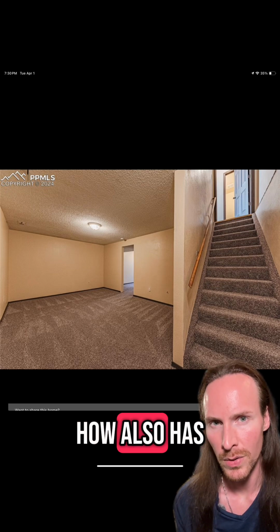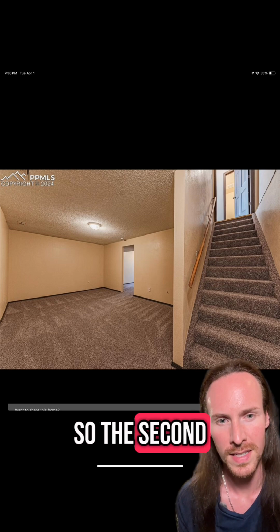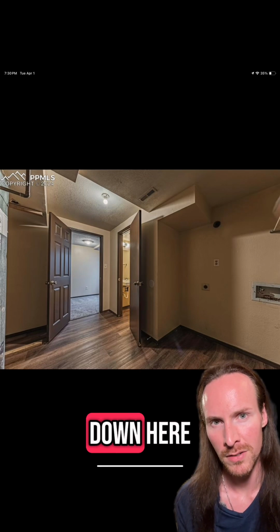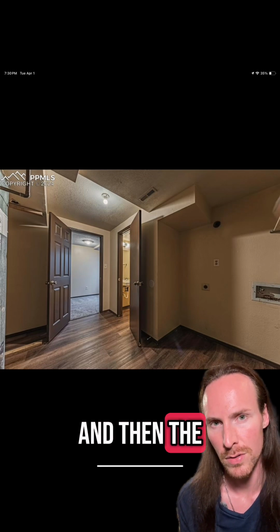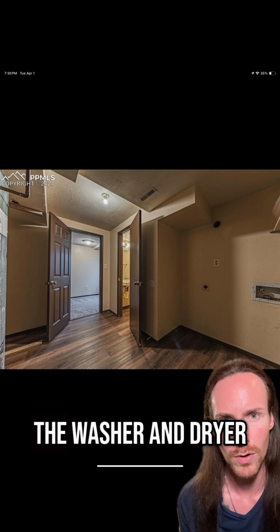This unit also has sort of a basement to it. So this is the basement rec room, so the second living room, which is very nice. There's a 3rd bedroom down here, a half bath, and then the utility space for the heat and the washer and dryer.